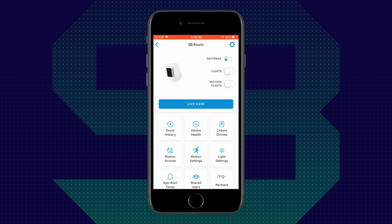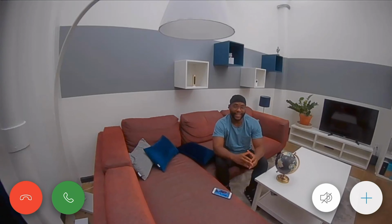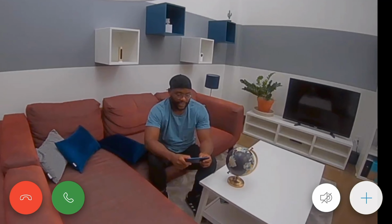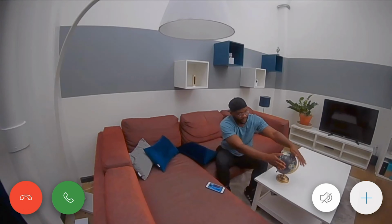So here I am checking out the Ring Spotlight Cam's daytime vision, and it's pretty solid. It's at 1080p clear vision. I can grab my phone, pinch in, get a little bit better view. I can look at the TV over there, can give it a little globe test.